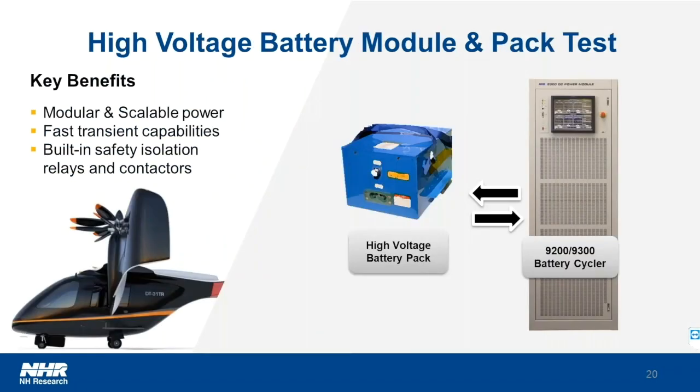NH Research's approach to modern battery testing is to use a high-performance battery cycler that now, instead of being a source-load combination, is capable of sinking and sourcing on a single channel connecting to the battery. This has built-in safety measures, fast transient capabilities using silicon carbide topology, and it's modular and scalable by design.